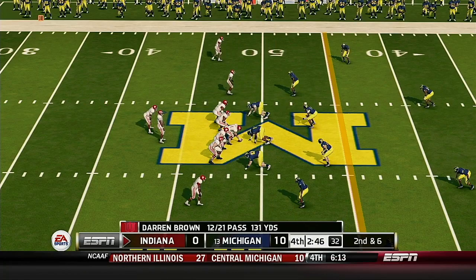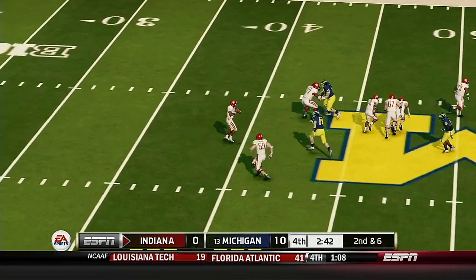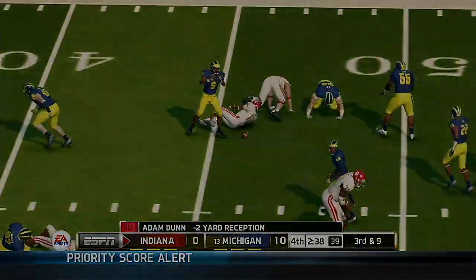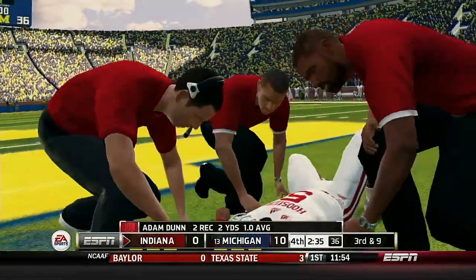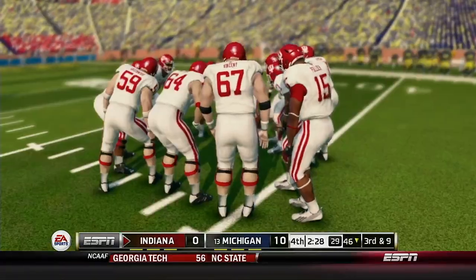Set. Blue 19. Throws it to the halfback, and he's got it again. And he's stopped behind the line. Never want to see a kid down on the field after a play. Not sure what happened, but hopefully it's nothing serious.